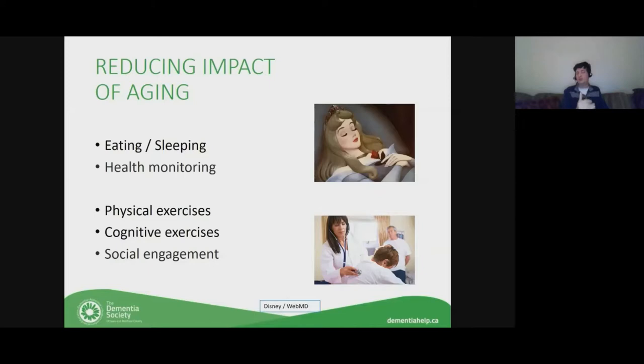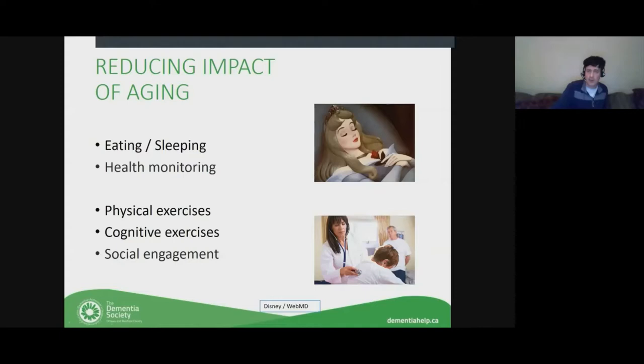Social engagement, which has been so terribly taken away from us during the COVID period. Social engagement is an excellent mental and physical activity, which we want to use as a way to strengthen the brain in the face of getting older, which is inevitable with the passage of time.